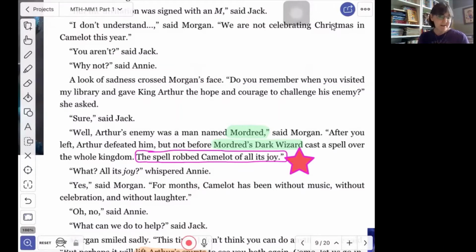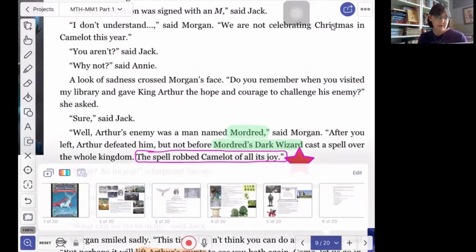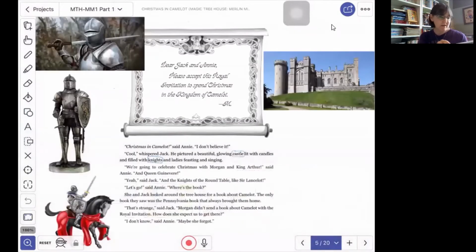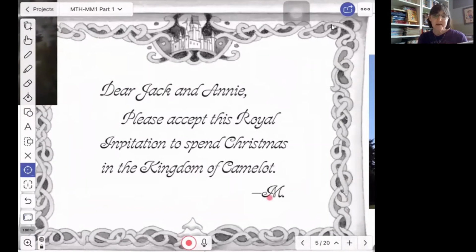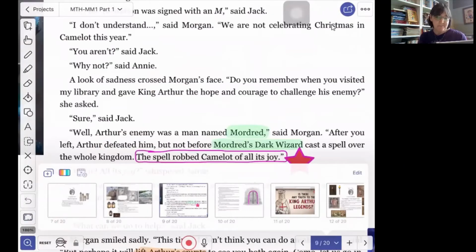So Morgan le Fay is the one that they thought brought them to Camelot. And she said, no, it wasn't me. I didn't do it. And remember that the invitation to Camelot had been signed by, there it is. It had been signed here by an M. And they had thought this was Morgan, but now we think maybe it was Mordred, or Mordred's magician. We'll have to see who that M is, who really invited them to come.